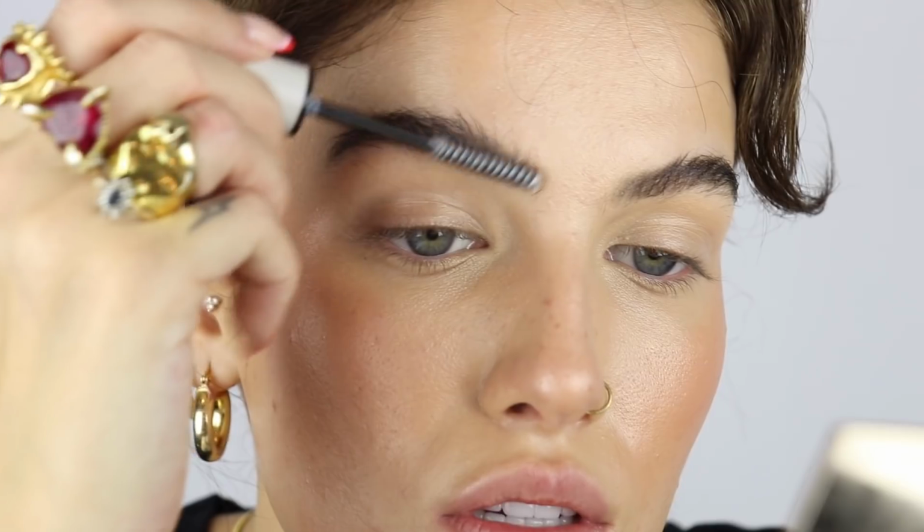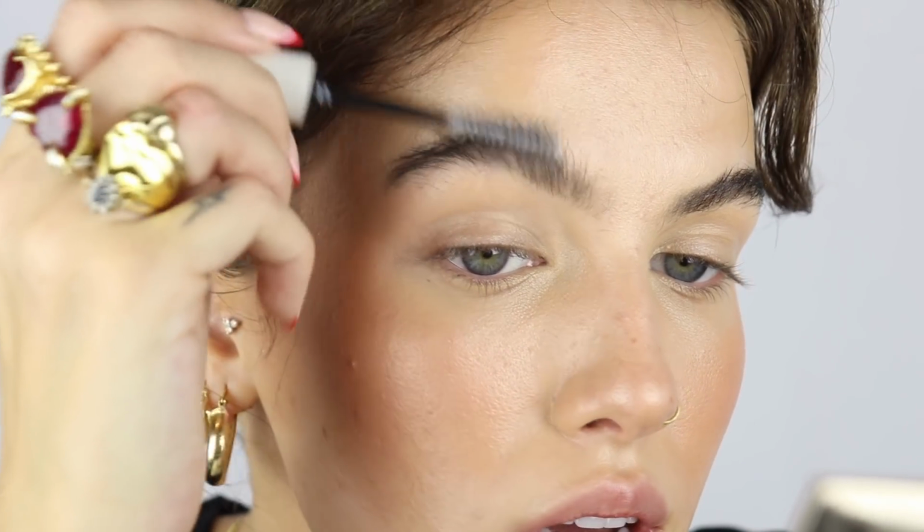So for brows, I'm going to start off with the Refy Brow Sculpt, of course. It's pretty much all I've used actually for months. It's just amazing. So I'm just going to run that through my brows. I absolutely love the Refy stuff, but I know people like to see variations of things and what other stuff you can use. I know the Refy stuff has been out of stock for a while as well. I'm pretty sure it is restocking this month though.